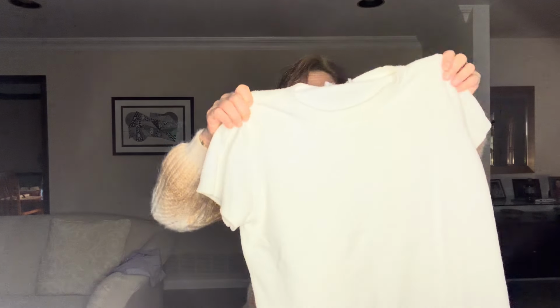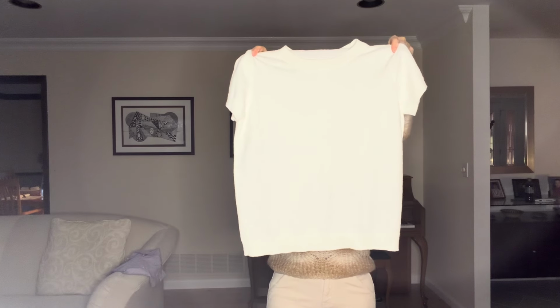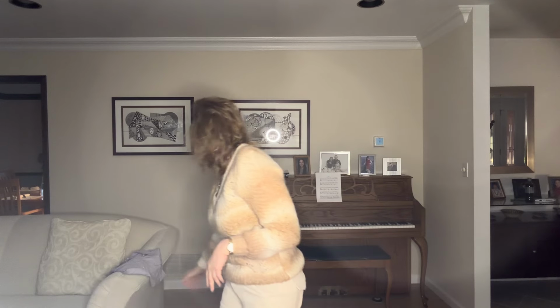Let's see, here is the tag. 53% viscose, 47% nylon, and they're saying to hand wash this, so letting you guys know that. I wouldn't hand wash it. I put it in a garment bag and put it in the machine. Yeah, we'll see what it looks like on. I mean, it's a maybe. Like I said, I do need white layering shirts, but I don't know if that's going to be it.